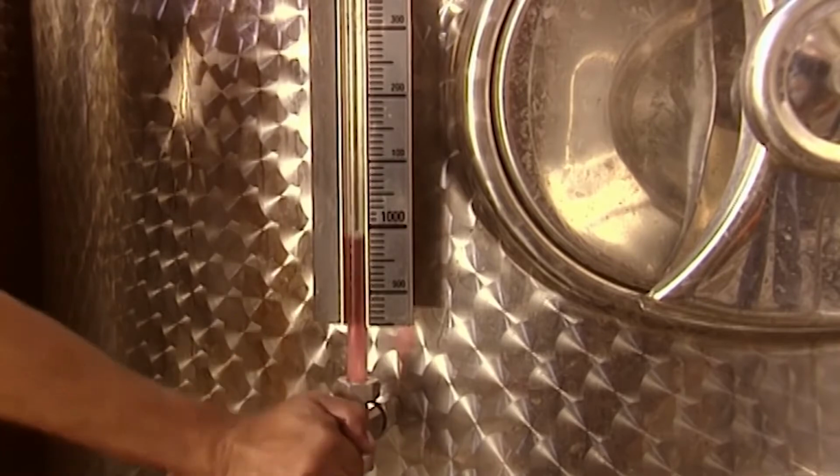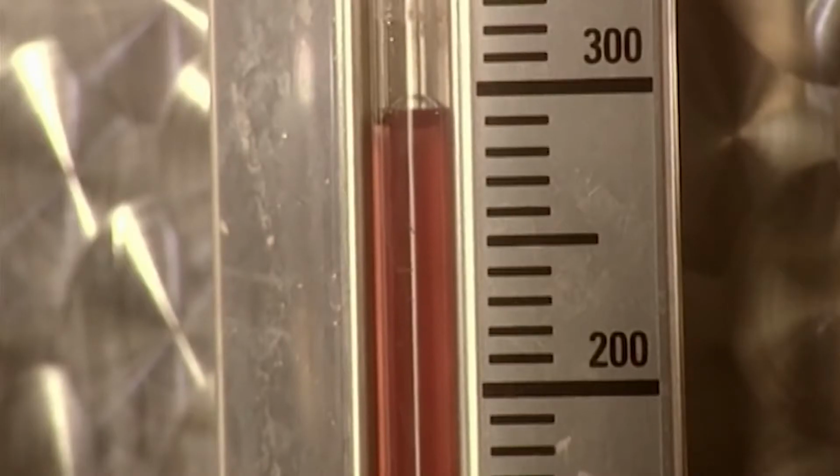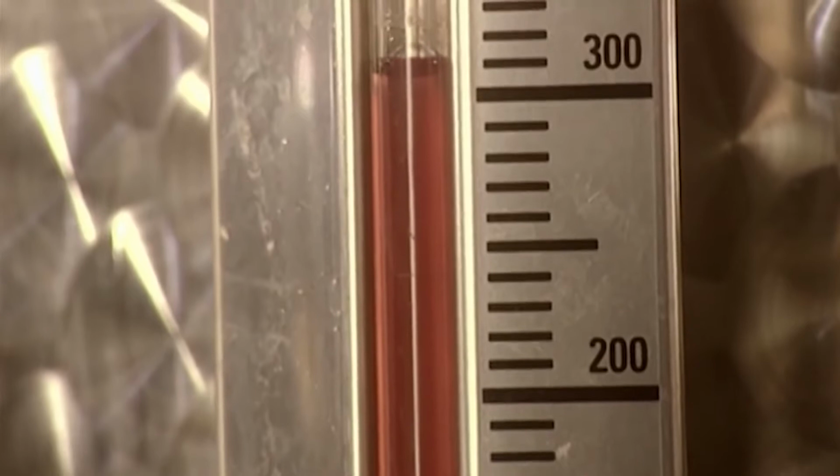Rosé wine crosses the boundaries. It's made with red grapes, but fermented slowly like white wine.